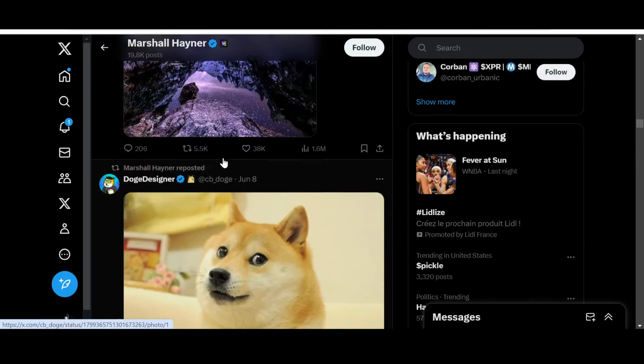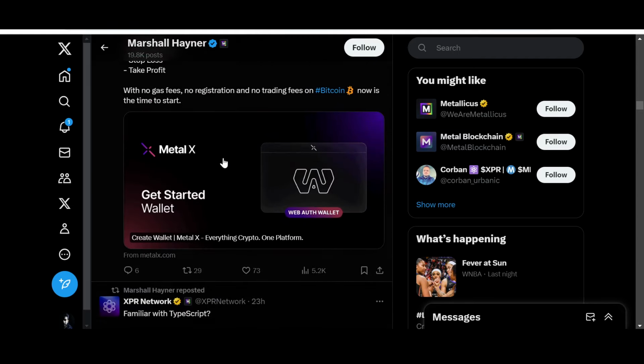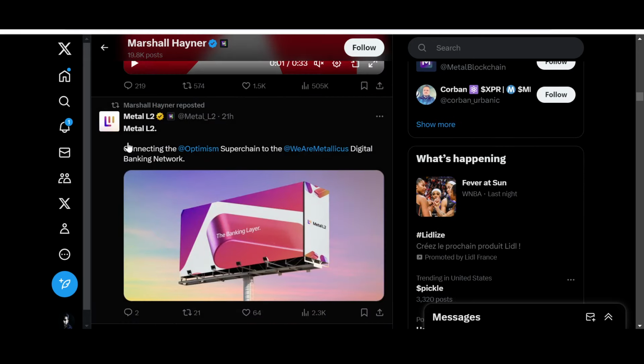But really, we shouldn't be encouraging the meme trend and the meme frenzy, because that is going to encourage a lot of these new projects that rely only on hype and speculation. We need to transcend out of that era of this technology and this industry, to be very honest. We need real world use cases, real world solutions. Metalix offers a full suite of DeFi tools, including swaps, farms, lending, and a feature-rich DEX with limit orders, market orders, stop loss, take profit. Cool. Check this out, guys.